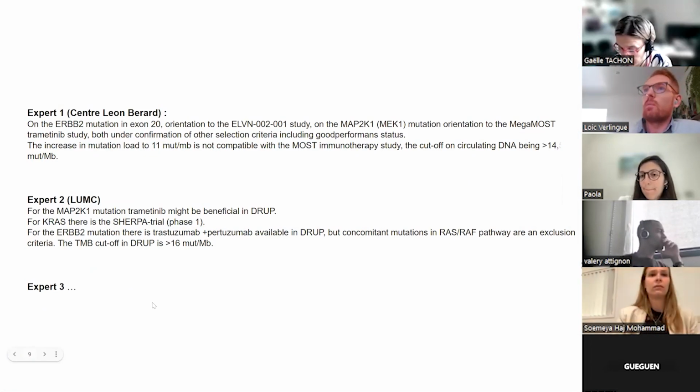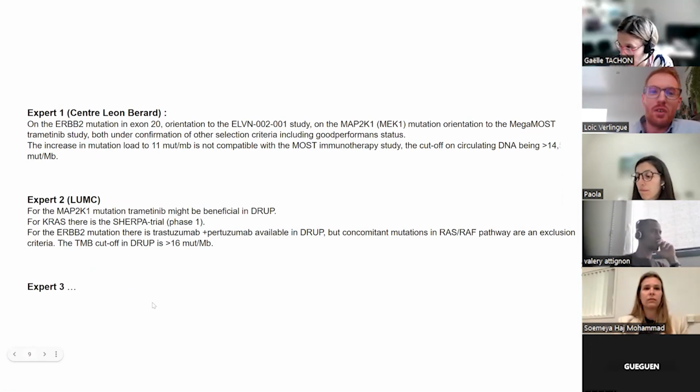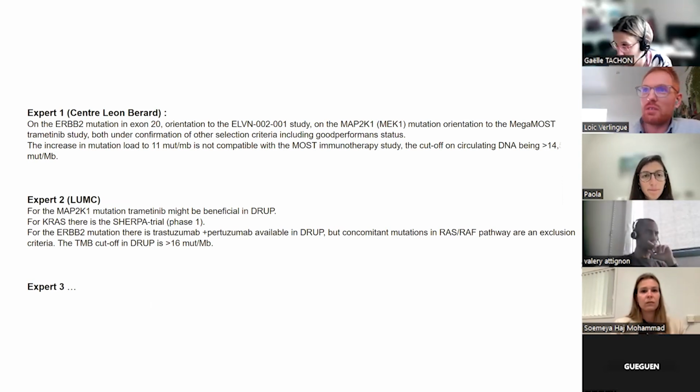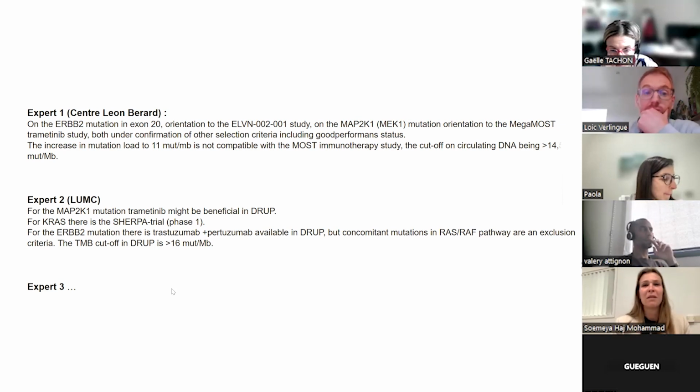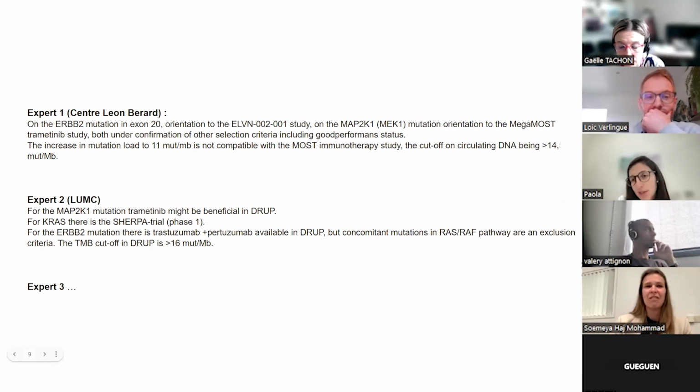So these are the answers. But what would you propose, and what would you discuss on this patient, Soemaya? Yes, so as you can see, it's interesting because it was said that it's RAS-RAF wild type, but then doing more research, it's found that there is a KRAS and an NRAS mutation.